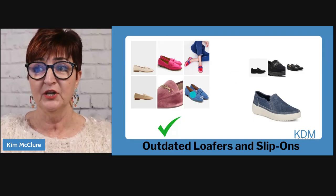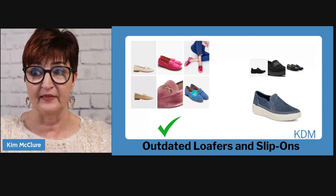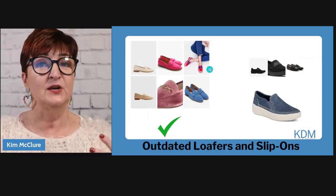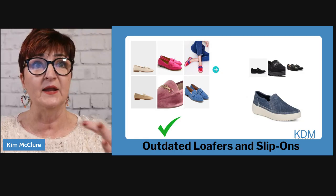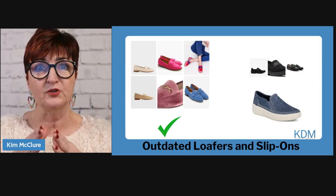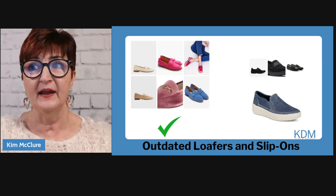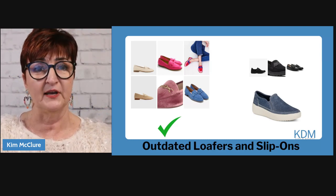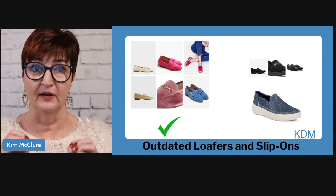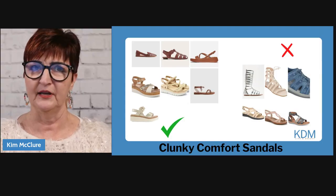Can you see how much you would dress up the outfit and make it look so much less frumpy if you were wearing these blue slip-ons versus these blue slip-ons, right? So look for modern loafers in suede, metallic, or a stylish color. And a sleek, structured loafer can be just as comfortable while elevating your outfit. And I do love Bionic for that because the shoes are extremely comfortable and they've got some really cute on-trend styles.